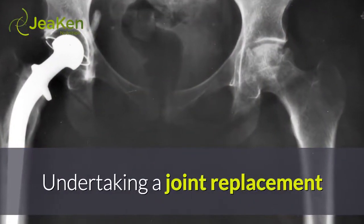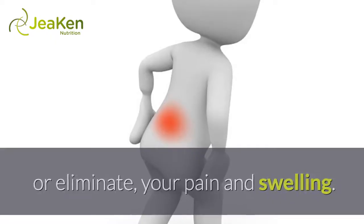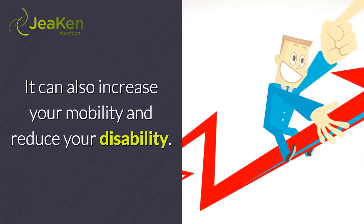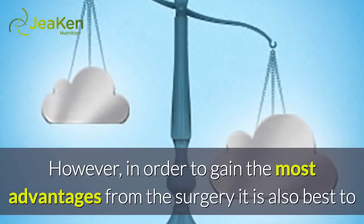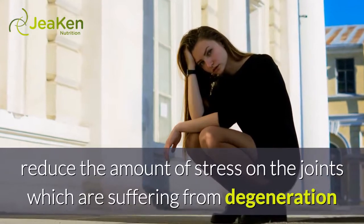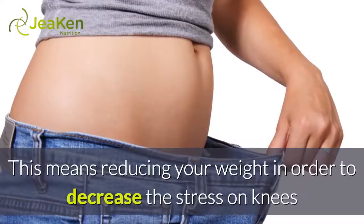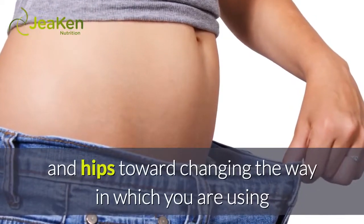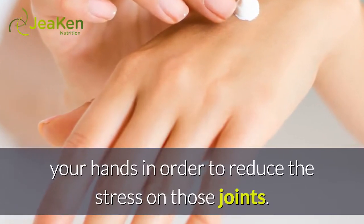Undertaking a joint replacement because arthritis affected your joint will often significantly reduce, or eliminate, your pain and swelling. It can also increase your mobility and reduce your disability. However, in order to gain the most advantages from the surgery, it is also best to reduce the amount of stress on the joints which are suffering from degeneration or rheumatoid arthritis. This means reducing your weight in order to decrease the stress on knees and hips, and changing the way in which you are using your hands in order to reduce the stress on those joints.